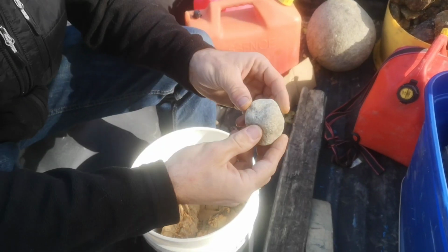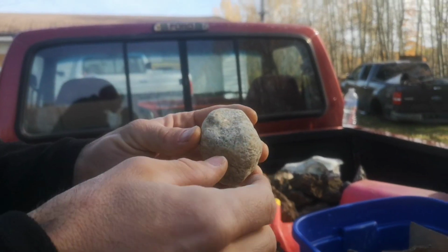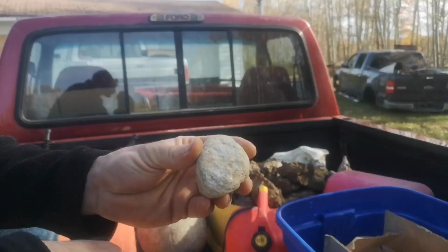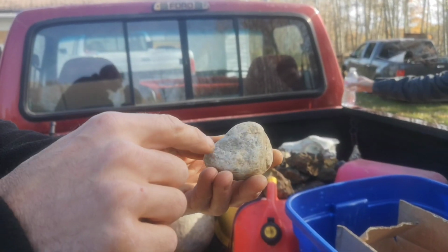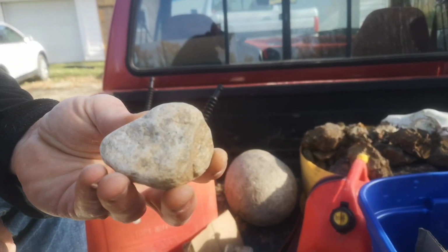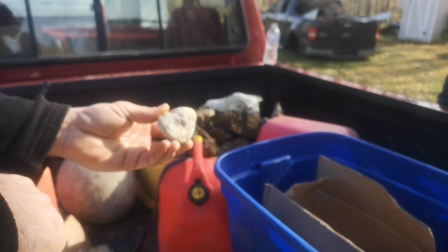Dude, this one's all sparkly. I don't know what this stuff is. I'm guessing it's maybe mica or something, but I don't know if that'll show up on your camera. But when you turn it around, everywhere it sparkles, and it's just the weirdest thing. Not a rock you'd expect. This camera is not so great at picking that up. Maybe you can hold it in the sun a little better.